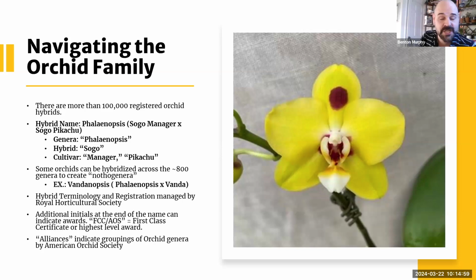In that name, the genus is Phalaenopsis. The hybrid is Sogo. So in this particular plant, two Sogo hybrids were interbred together. And the specific cultivars of those two plants that were bred together were Manager and Pikachu. I believe Manager gives some of the yellow and the Pikachu gives some of the spotting in this plant. I believe that's correct. But that gives you a sense of how to read that name, just to understand what you're looking at in the store or online if you're purchasing an orchid.